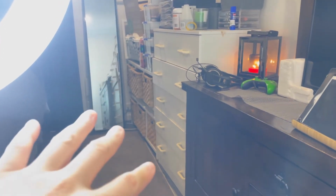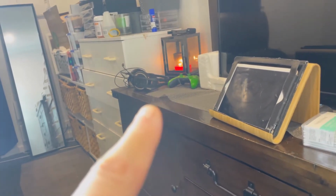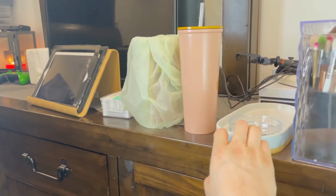It's a little messy, but I am decluttering a lot of things, so cleaning up as I go. We've got a candle, we've got my Xbox controller and headset, got a little TV where I play my Xbox on. I've got my drink here. This is what I actually use for my foundation.